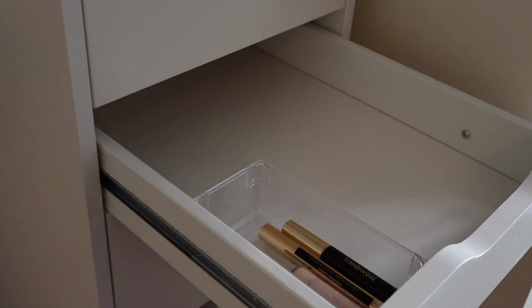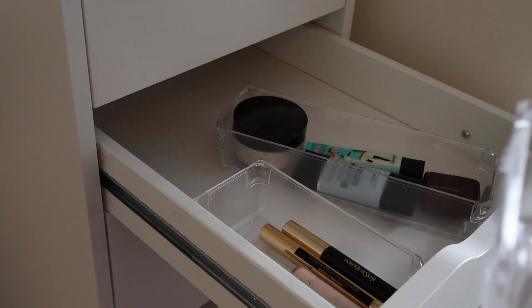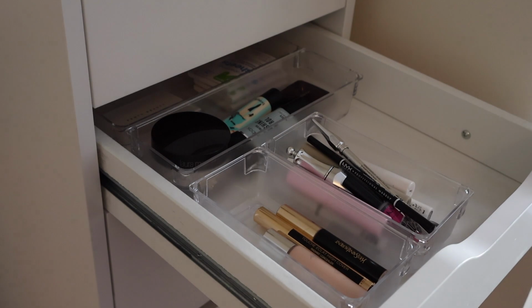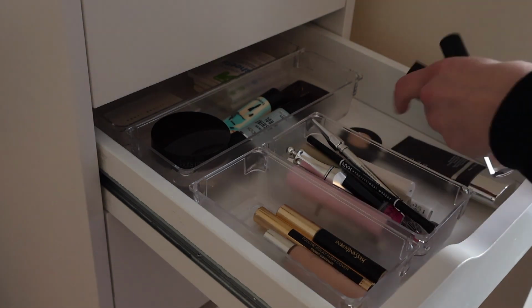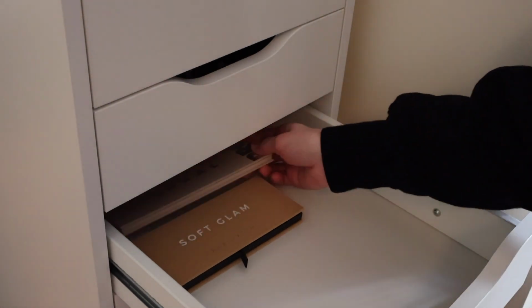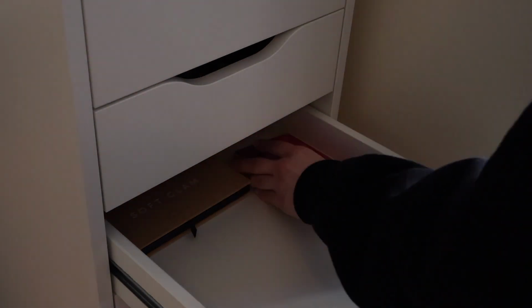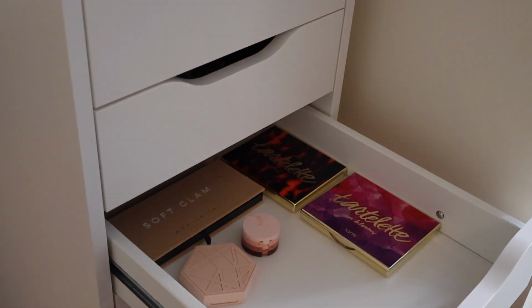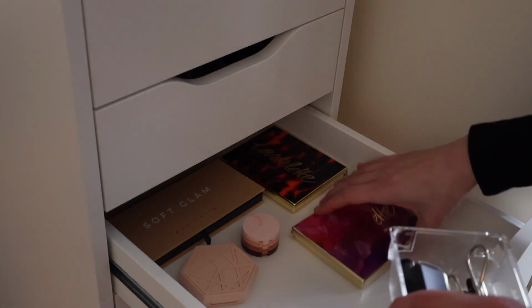So now I'm just going to put everything back where it belongs. I'm going to keep the same hierarchy or structure that I had before. This first drawer was all face products, so concealers, brow products, primers, etc. This drawer here are eye products, so eyeliners, mascara, the eyeshadow palettes.